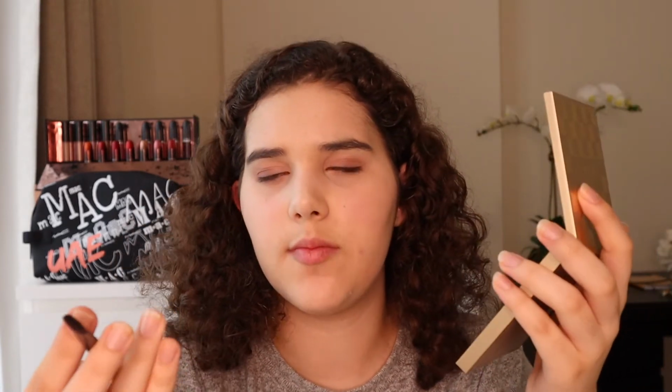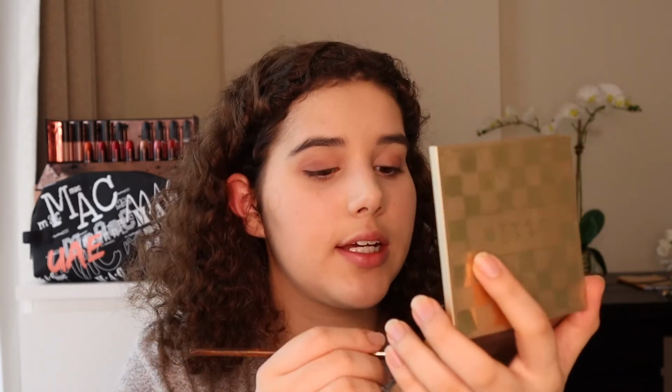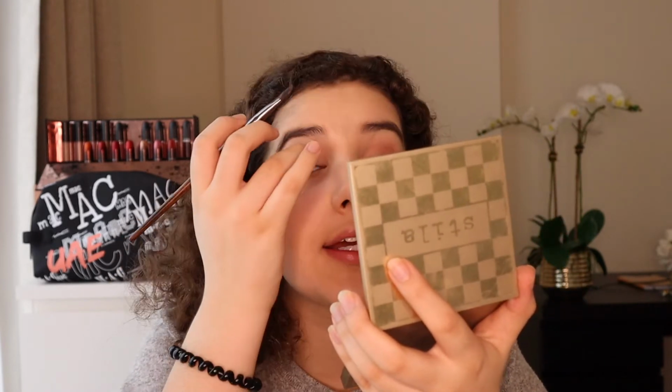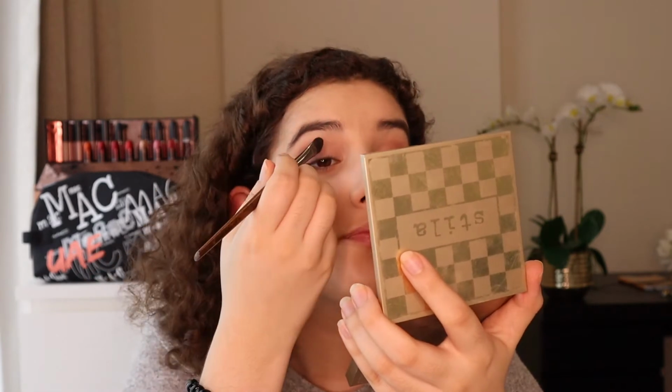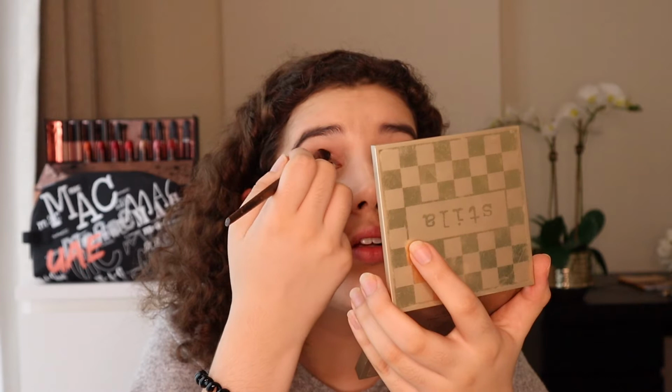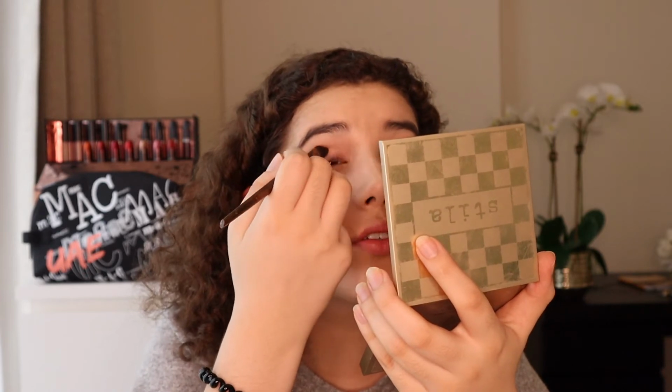I like to take a concealer brush to do it. Makeup Forever concealer brush. I like to do that just to pack it in, because I'm extra like that. Like a lot of shimmer. There. And I'm just gonna put it in the half here. So it's just a really simple eye, mind you.